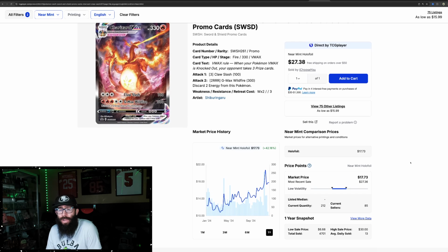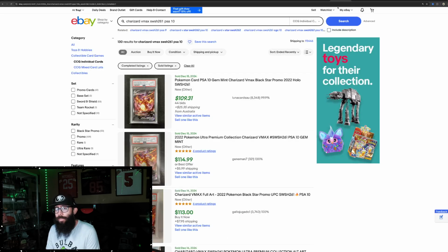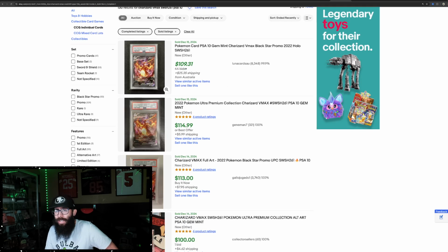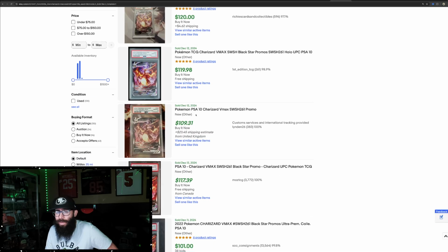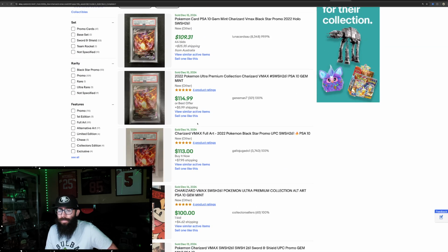This is a fun looking card though. Once again, if this card had been in a serious set, it could have been a very expensive card. PSA 10. So we got a $17 card. PSA 10 prices are a little lower on this card. About just over 100. 109, 114, 113. There's 100, 120, 120. Pretty consistently a little over 100, between 100 and 120 on the Charizard there.